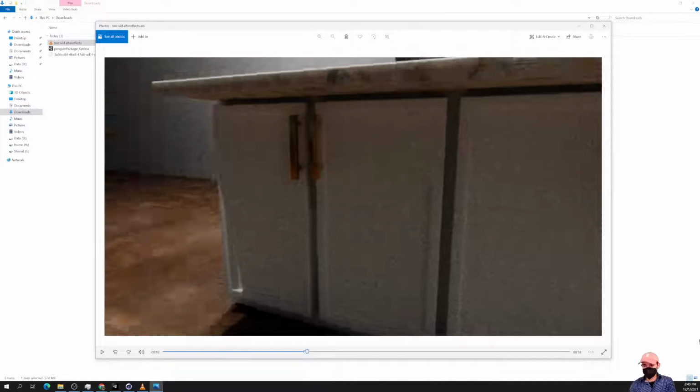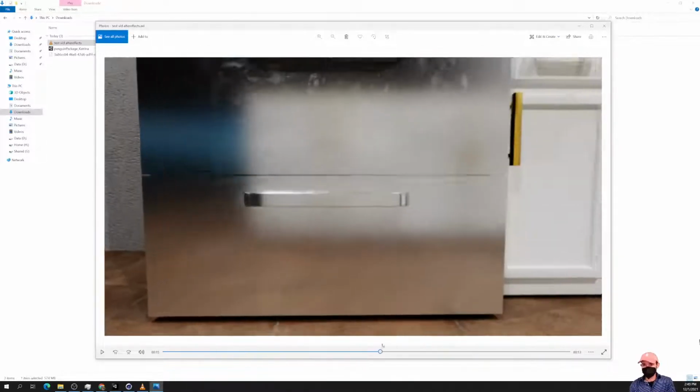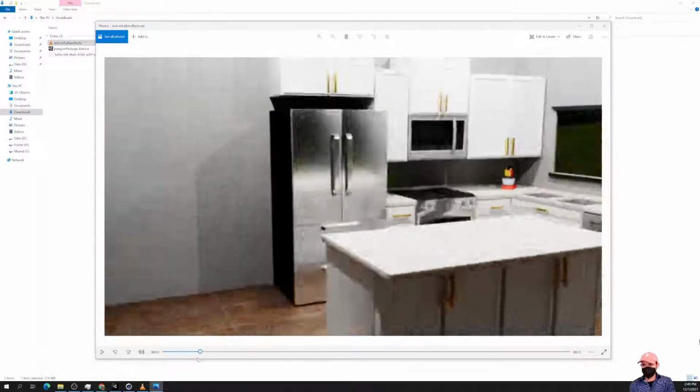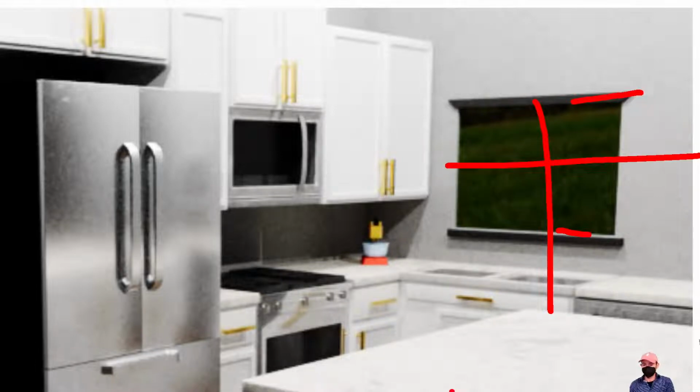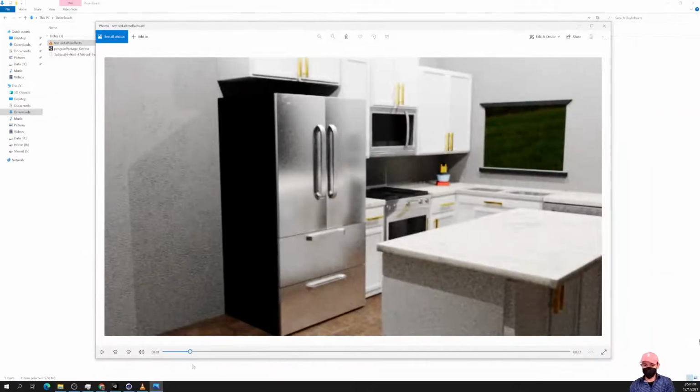Whoa. Can't feel it. And then, you know, that's better. Even better would be some sort of, yeah, I want to put glass there. Yeah, paint right there.